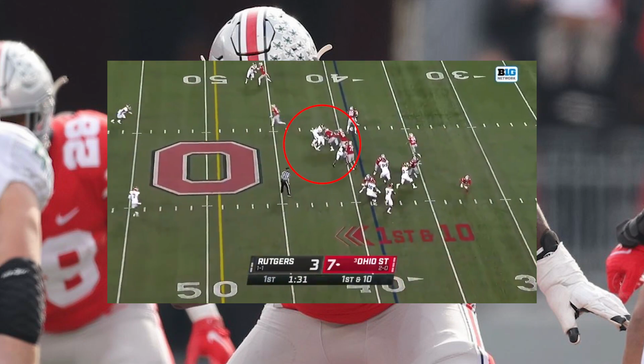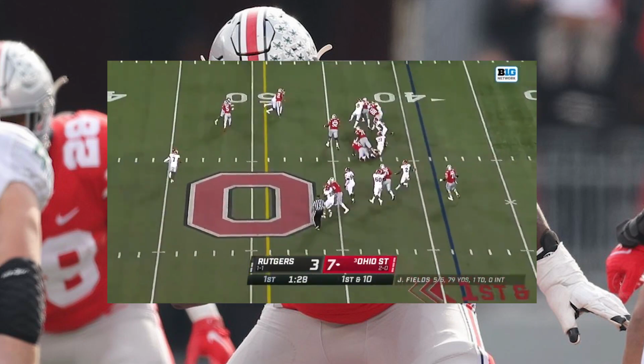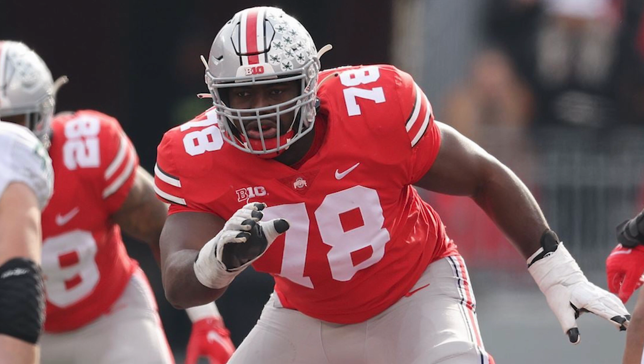He has really good athleticism, hand placement. He's got a mean streak to him. I really like Frere a lot. Whether he's there in the second round, I don't know, if I'm going to be completely honest with you. But if he is, really hard to pass on a guy when you're trying to rebuild the offensive line.